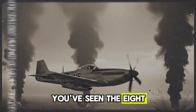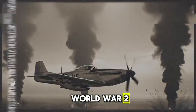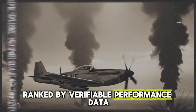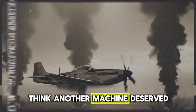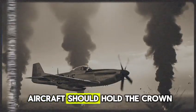Now you've seen the 8 fastest piston engine fighters ever to fly in World War II, ranked by verifiable performance data. Think another machine deserved a spot? Or believe a different aircraft should hold the crown?